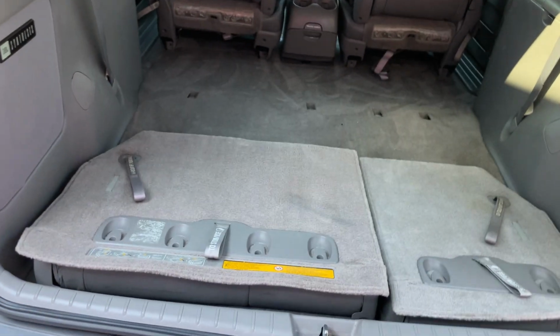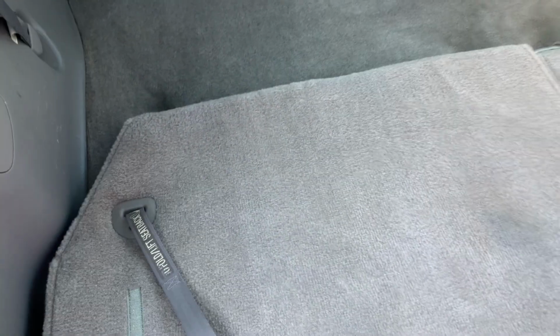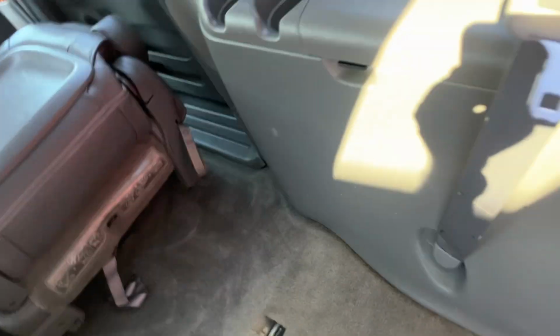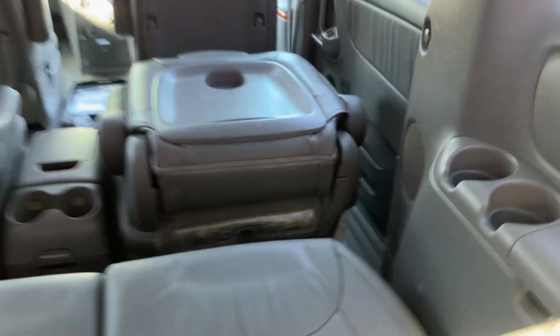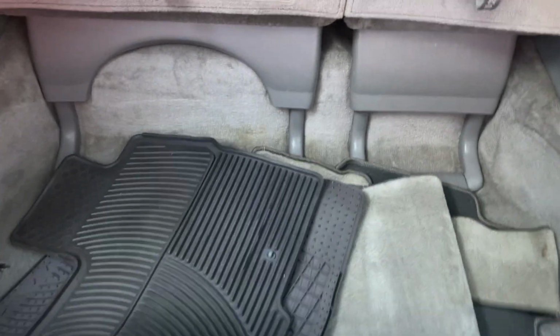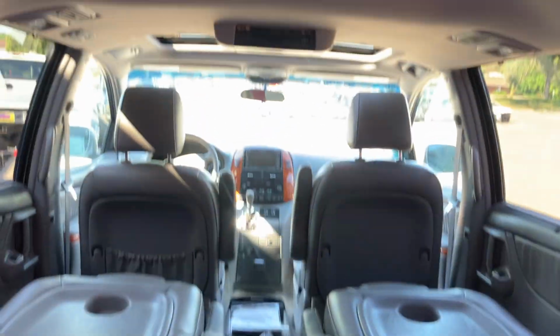Almost have the power door off. This one does have a power rear gate. It has power slider on that side, not on that side. So you can see plenty of space for storage and stuff down here. Also has the back seats in really nice shape. So this one's a 7-passenger, of course.